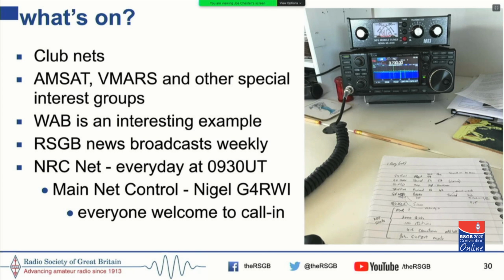Plenty of stations to contact, plenty of stations on air there on 80 meters. And then I want to make special mention of the NRC net. Now, I know you're going to go over maybe, David, to the NRC net where they're broadcasting live at the moment. But there are a bunch of amateurs who volunteer to run the NRC net in pre-lockdown days. And you basically decided to set up a net every weekday morning to stay in touch when lockdown happened. Nigel, G4RWI, good morning, Nigel, the main net controller.